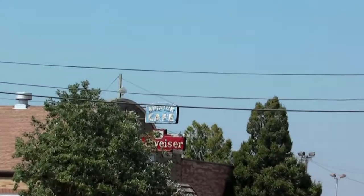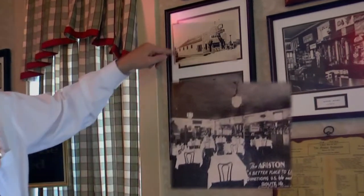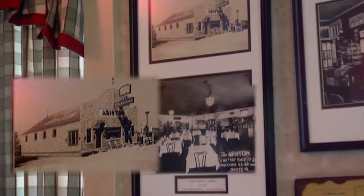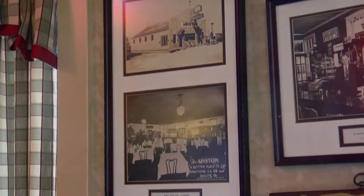So why did that place close down? Vic's age, I think. The interstate closed a lot of businesses. I wanted to show you the pictures of the restaurant when it opened in 1935. This is how it looked when it opened. This on the outside of the building, the signs outside, the Budweiser sign and the Ariston sign are original to the building from 1935. The Ariston has always been owned and operated by the Adam family.